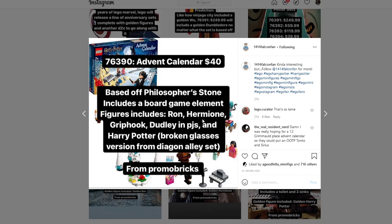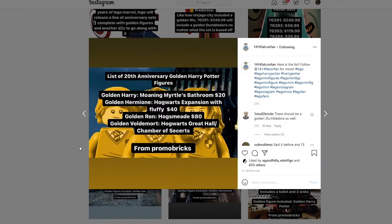Ron, cool. Hermione, cool. And they're probably going to be reused. Griphook, okay, that's cool. I drew up Griphook from the first one. Lego is really underdoing me here, too. On top of being disappointing, they're undercutting me. Dudley in PJs, I drew that as well, but cool. Harry Potter with broken glasses, that makes it less valuable. I don't know why they do that.